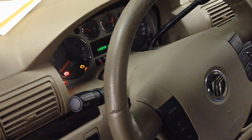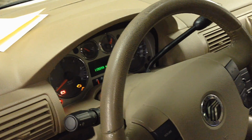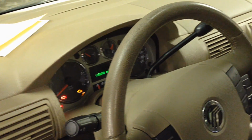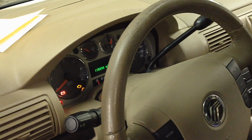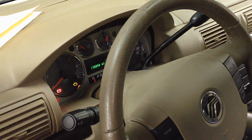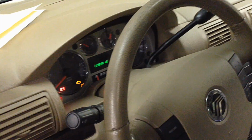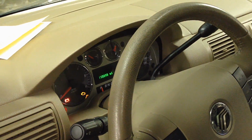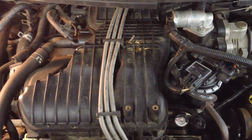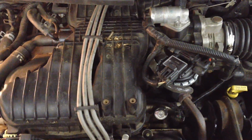So the customer's concern on this one was that it dies at idle. Or if you're driving down the road and then you come to an idle, or start it up and let it idle, it would run so poorly that it would actually die out, especially when you put it into gear. That was because the fuel trims were way off, so far off that the engine actually died. So you can see that it's actually running fairly decent.